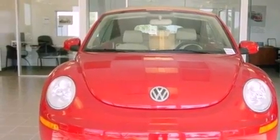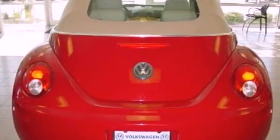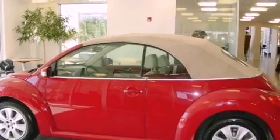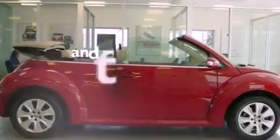Its top features include cruise control, a rear window defroster, a keyless entry system, a CD player, a passenger side vanity mirror, a security system, a traction control system, an anti-lock braking system, side impact airbags, and this vehicle has fewer than 26,000 miles on the odometer.